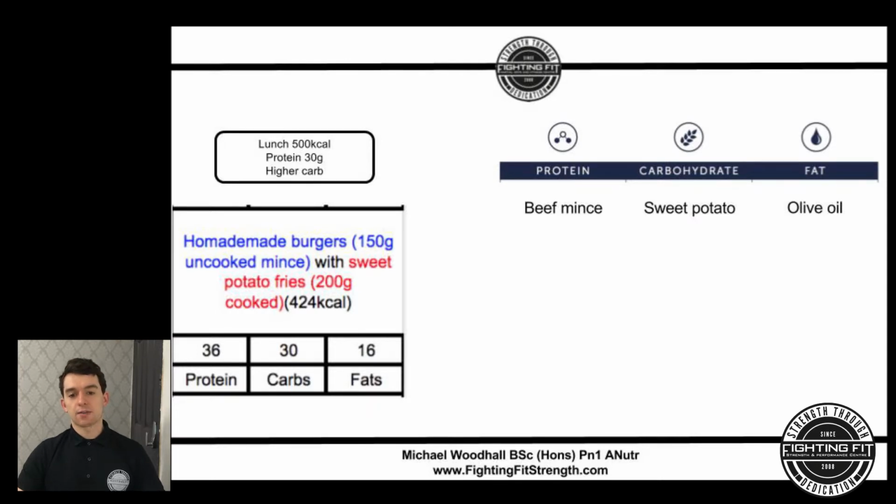And as you can see on the right hand side, under the macronutrient categories, the beef mince was the source of protein, which you could also argue provided some fat as well. The carbohydrates was the sweet potato, and some of the olive oil would have been used to cook the sweet potato in. So here you can see how, starting with that source of protein, again with the beef mince for the burger, to make sure I meet that protein target, I can then meet the other requirements of that meal, such as a higher carbohydrate, and then use that carbohydrate content to meet the calorie target for that meal.